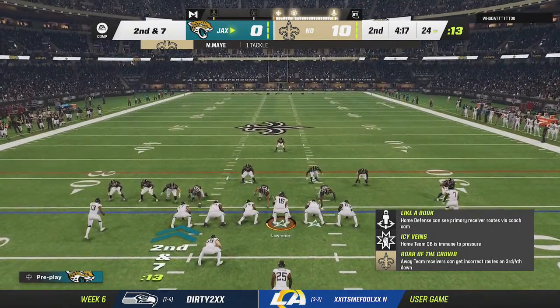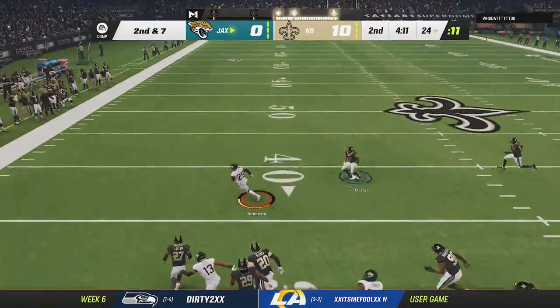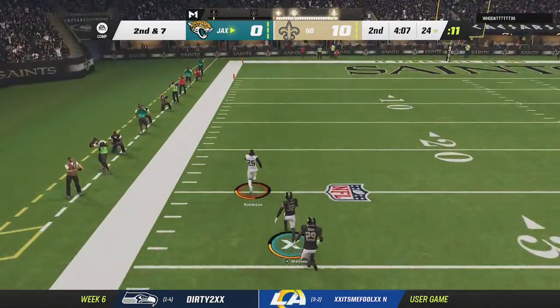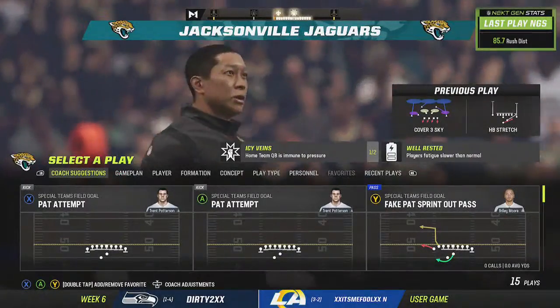In fact, you got to watch them a little bit because in coverage, they may cut down their gaps a little bit, maybe their splits a little bit in order to try and get to the ball even faster. There he goes, left side. He's at the 30. 10, 5, touchdown, Jaguars.